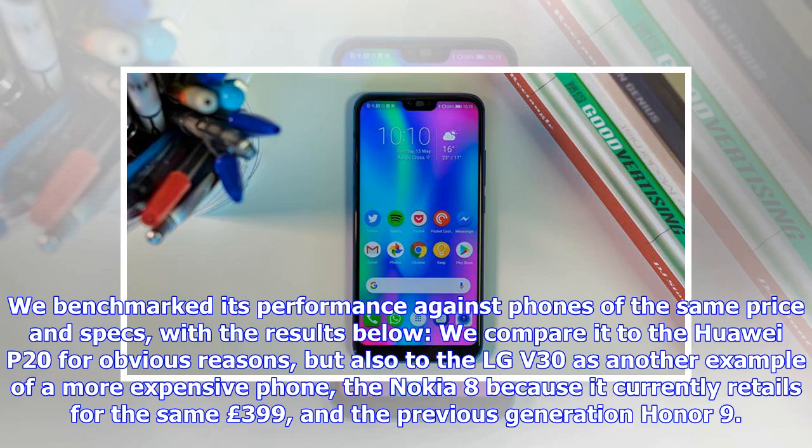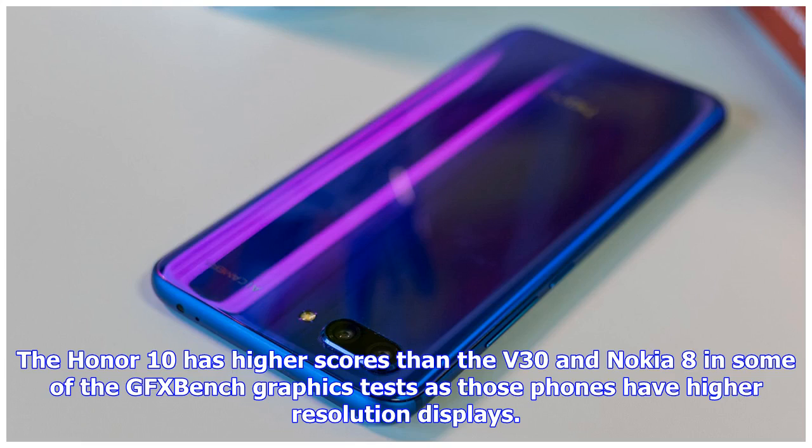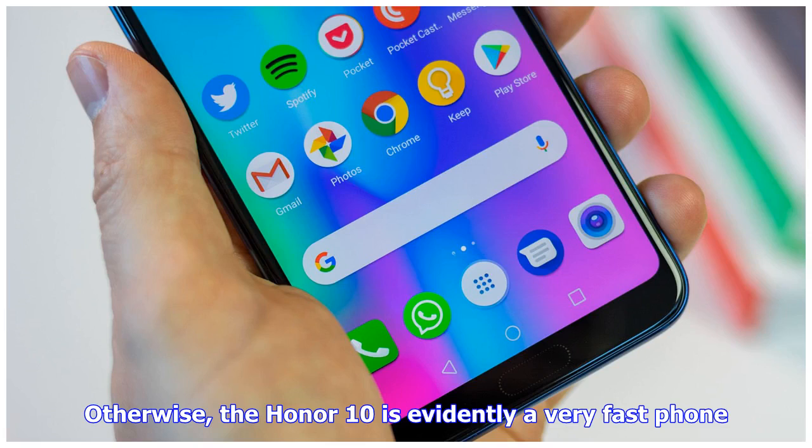We benchmarked its performance against phones of the same price and specs, with the results below. We compared to the Huawei P20 for obvious reasons, but also to the LG V30 as another example of a more expensive phone, the Nokia 8, because it currently retails for the same £399, and the previous generation Honor 9. The Honor 10 has higher scores than the V30 and Nokia 8 in some of the GFXBench graphics tests, as those phones have higher resolution displays. Otherwise, the Honor 10 is evidently a very fast phone.